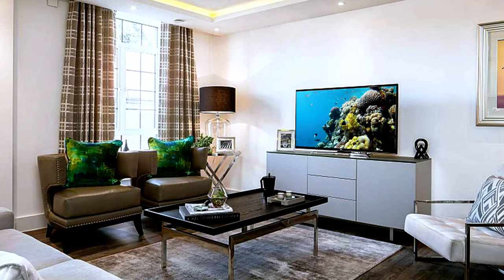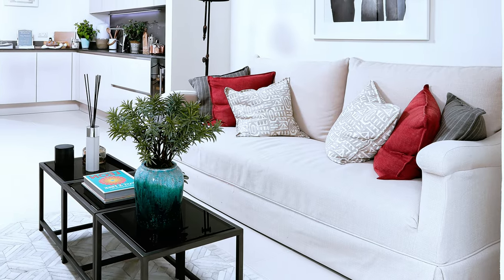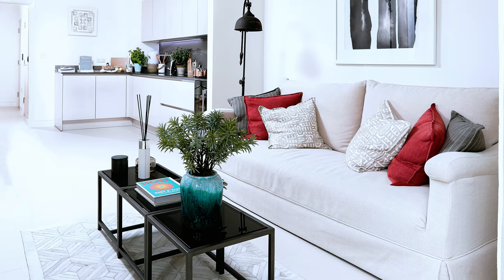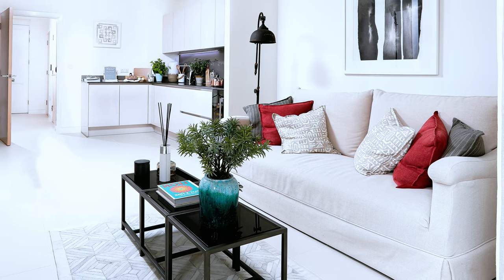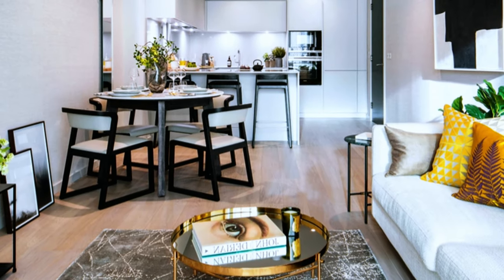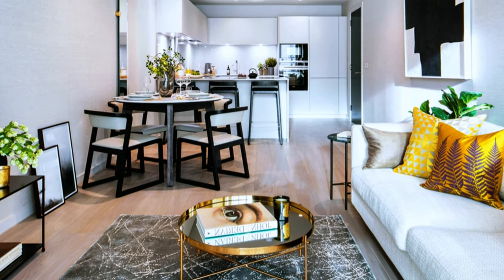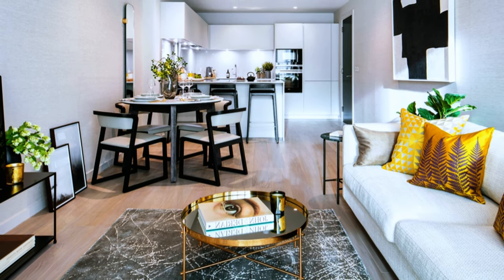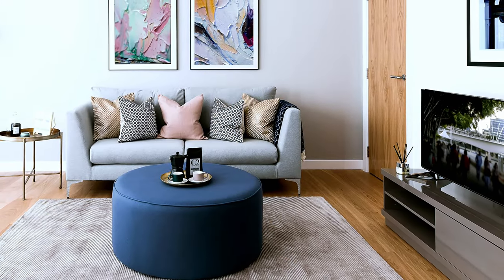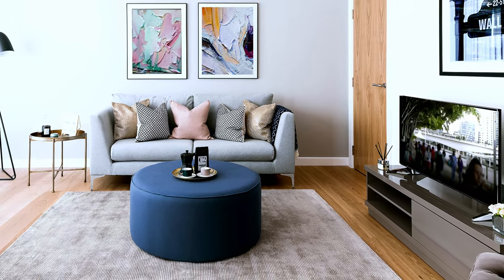Another Scandinavian-inspired style apartment with a simple and stylish design. Elegant living room in grey and white color palette and light hardwood floor. Beautiful and creative idea for a low budget living room design.